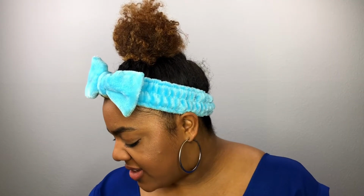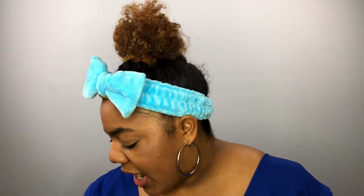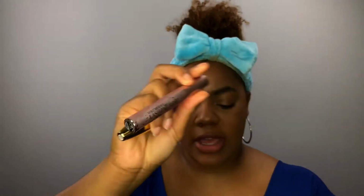So what I typically use every day is the L'Oreal Voluminous Lash Paradise. This stuff is bomb.com. I'll do a combination. I'll actually mix it with the Maybelline Colossal Big Shot, and then I'll add the Voluminous by L'Oreal.